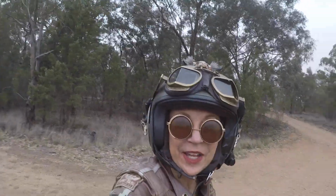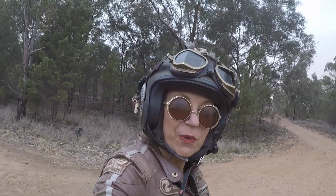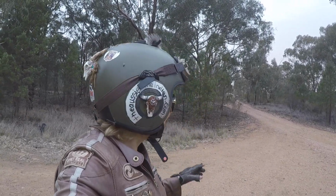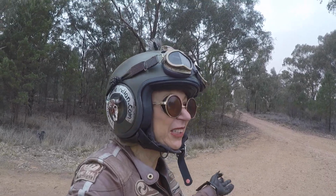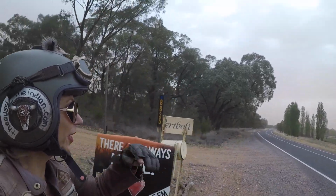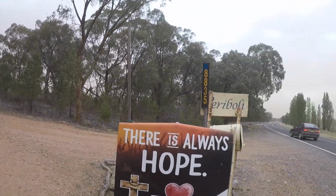I'm 10 k's out of Parkes and I've got to say you'd have to be one tough bloody mother to work the land in this country. It's extremely dry. I've just ridden through a dust storm and you can see the after effects, it's like there's been a fire. And this is an interesting sign.